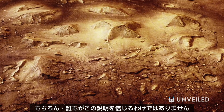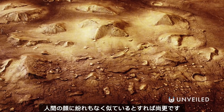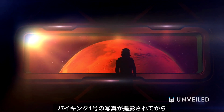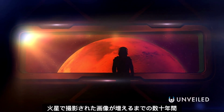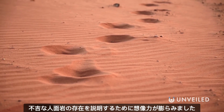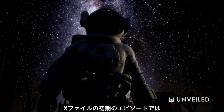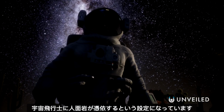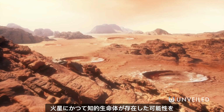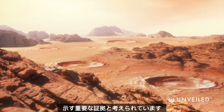Of course, not everybody buys this explanation, especially not when the face on Mars has an undeniable resemblance to a human visage. In the decades between Viking 1's photos and additional images being captured from Mars, imaginations ran away with themselves trying to explain the presence of the ominous face. It even formed the basis of an early episode of The X-Files, in which the face possesses an astronaut. The formation is still being seen by many as a key piece of evidence in the argument that Mars may have once supported intelligent life.